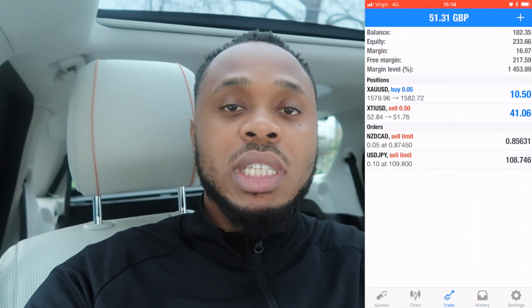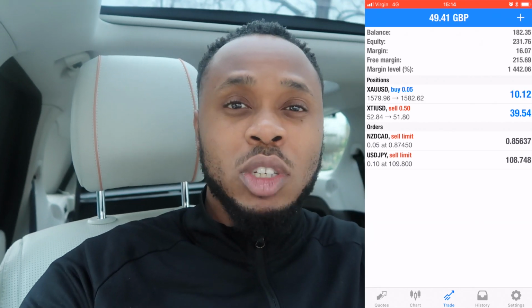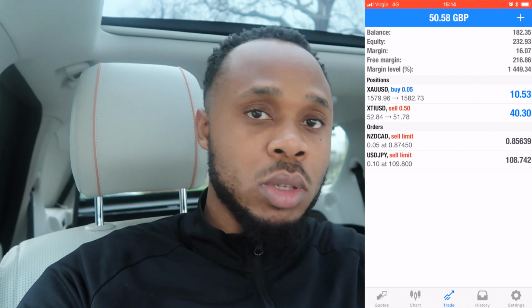When I go into the trade section, you can see I'm roughly about £50 up in that too. Gold still has a little bit of a way to go, so I'm not going to close that one yet. And the oil still has a long way to go as well, so I'm not closing that yet. I'm going to go ahead to the laptop now and withdraw some of those profits from Euro USD.